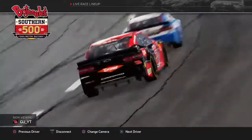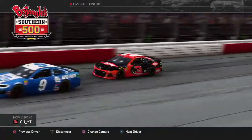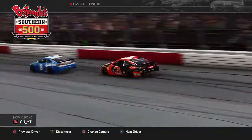So Awesome in the 9 Chevrolet will get his first win on the season and give Hendrick Motorsports their first win on the season. Let's go talk with your race winner, Awesome.